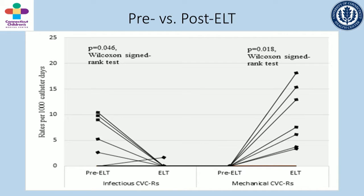So this is a graph showing, again, the 13 patients, each diamond or square represents rates in each of the 13 patients. So the right column is infectious replacements, so replacements of catheters due to infections. And going from the right towards the left, the rates of infectious replacements are down. And when you go to the next side, which is on the left side of the screen, is mechanical replacements. So replacements due to mechanical problems, which were almost unobserved in the pre-ethanol period, just shot up in most patients. So 7 out of 13 patients had issues with mechanical problems after we started putting ethanol into their catheters.